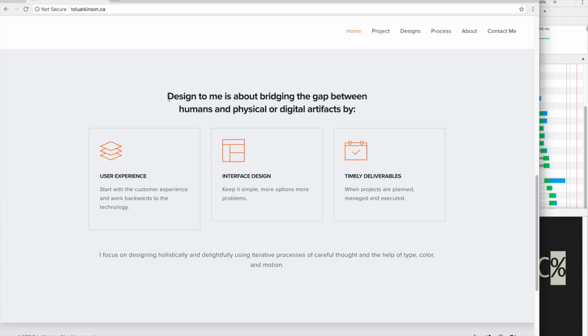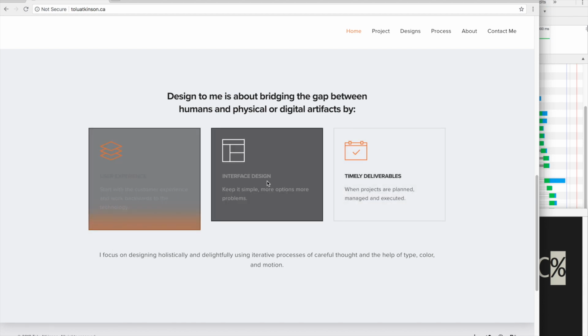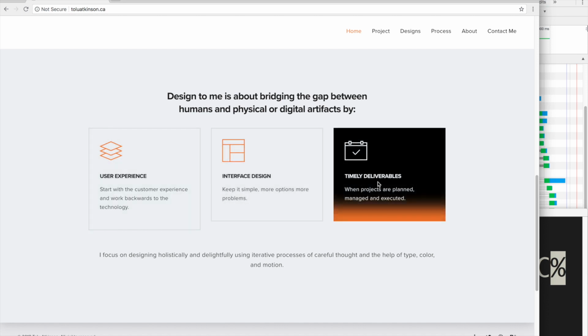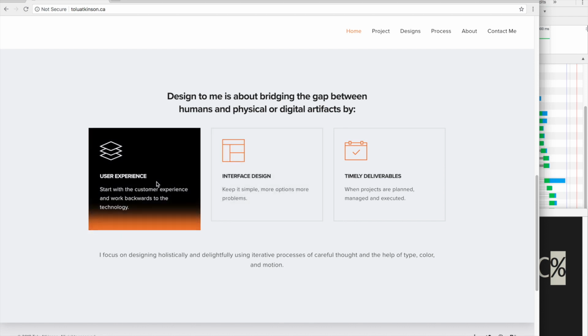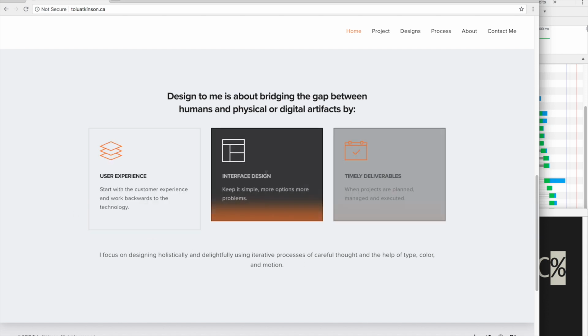So I see your first sentence here. Design to me is about bridging the gap between humans and physical digital artifacts by user experience, interface design, timely deliverables. Okay. So overall, I haven't really learned much about what you do. I see you're talking about user experiences and interface design, and I kind of know what those are. But if I want to learn more, I notice I can hover, but I can't click on these. So this hovering but not being able to click is a little confusing. I'm not sure what to do here, or what the purpose of these are.